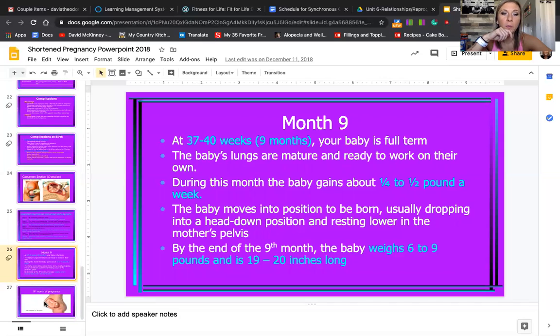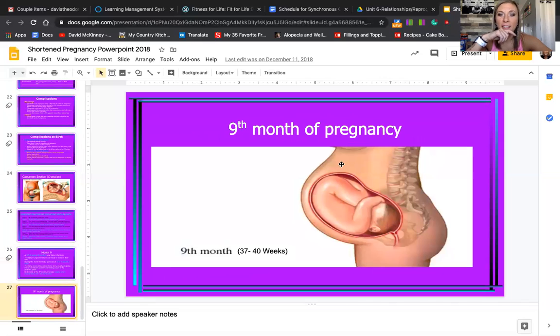So that is what the 9th month of pregnancy looks like, not much room in there. And this is also where the term fetal position comes in, those knees tucked in and the hands overhead tucked. Okay.